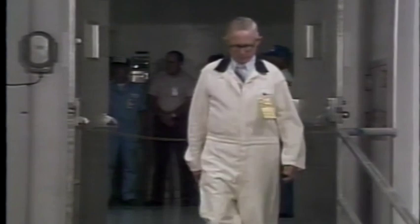The flight crew now leaving their quarters in the Operations and Checkout building, led by Commander Bobko. The remainder of the crew following him out of their quarters. The last member of the flight crew, Senator Jake Garn. Climbing into the elevator that will take them down to the first floor of the O&C building. Other members of the astronaut team.